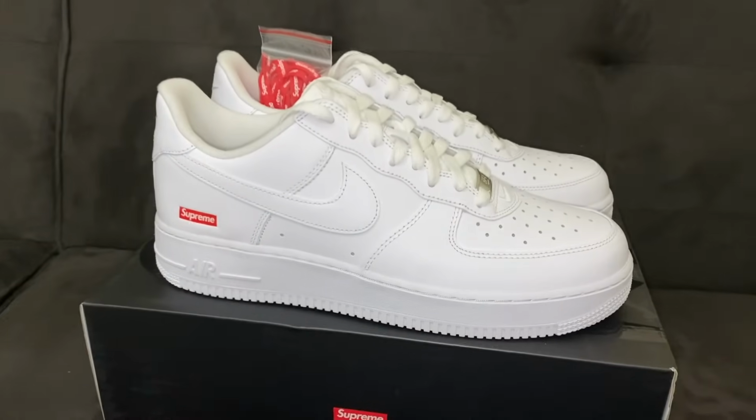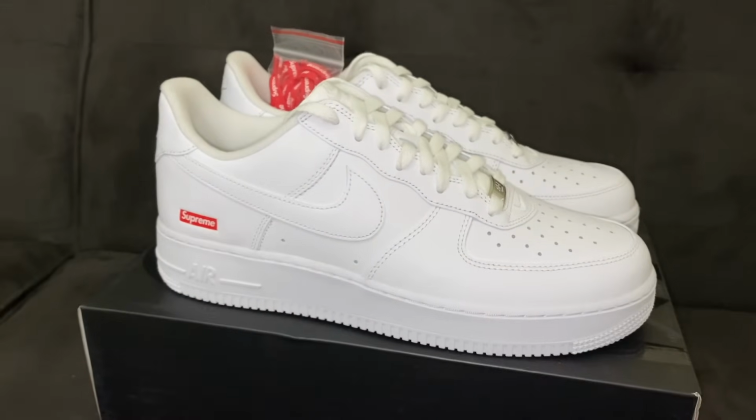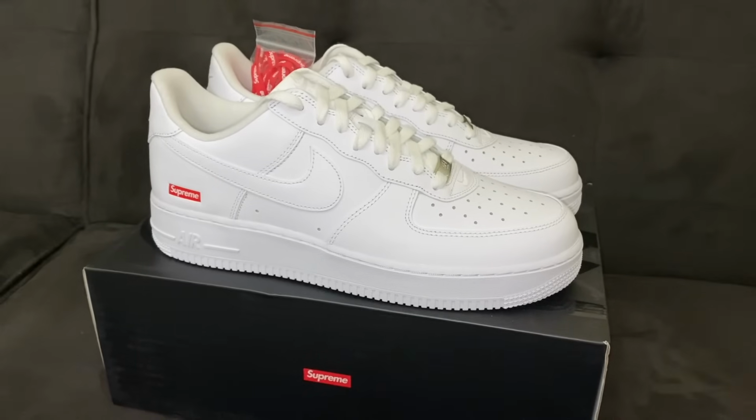So now that is going to wrap it up for the full in-depth and up-close look at the Supreme Air Force Ones. But now I'm going to get these laced up and show you guys what they look like on feet.